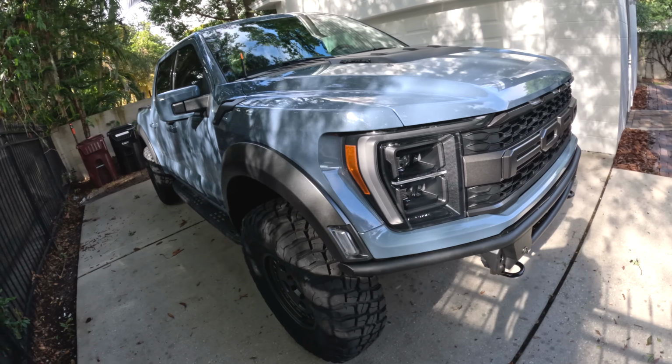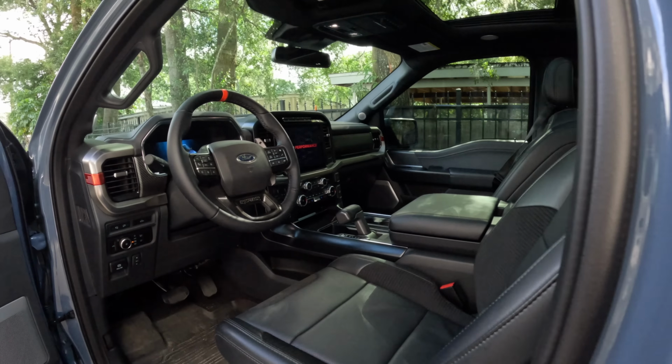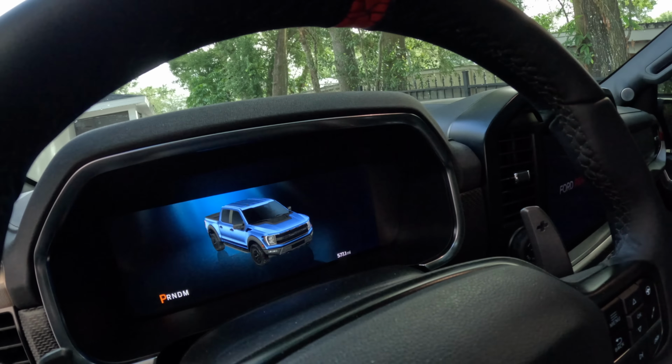This is, I think they call it Azure Blue is the color. Beautiful truck. And yeah, this is my new baby. The Ford Raptor, pretty stoked on it. 4-door, got the full leather interior, all the fun stuff. Got new wheels on it as well.